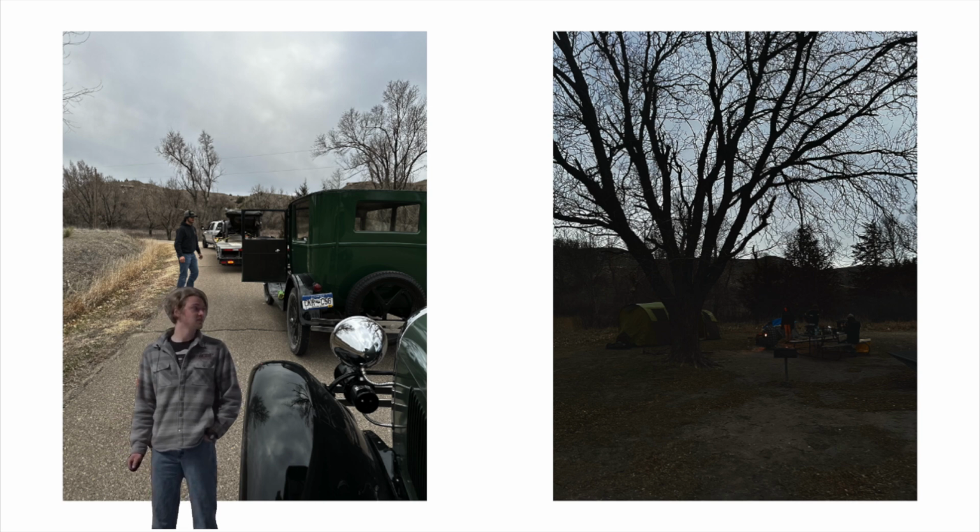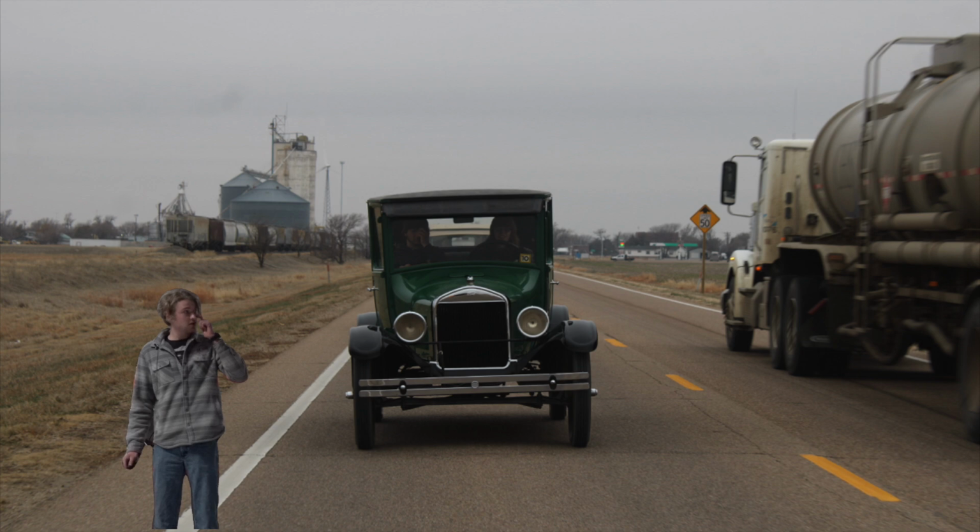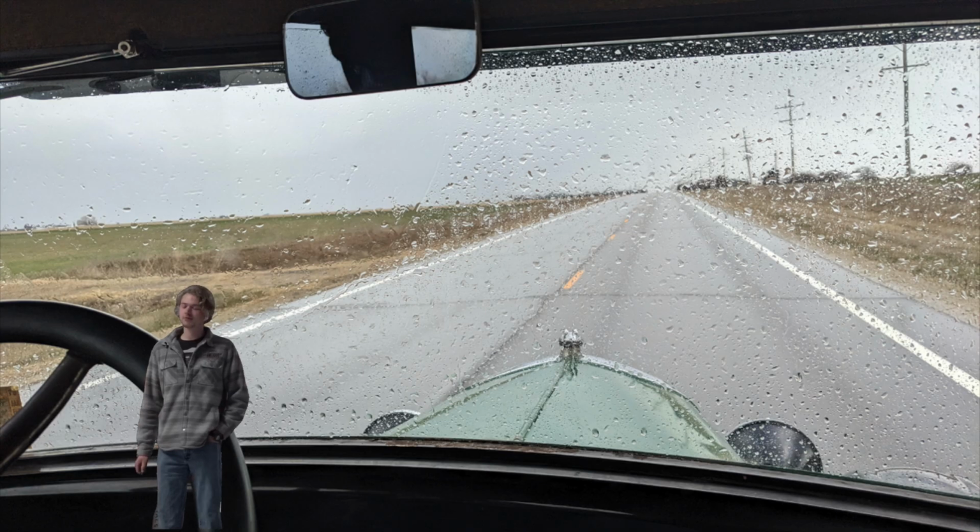So the next day started out pretty good. It was a little dreary. More driving the T. Getting passed by semis is never fun in old cars. The Model T is a bit tippy. If you get passed on one side by a truck, the whole thing tips over a little bit. A little terrifying. This day was a little colder than the rest, but spirits were high as always. Nat keeping the group high. This is a great picture. I love this picture. And then it started raining, and it rained for like 4 hours.